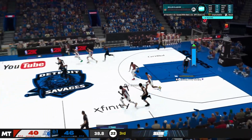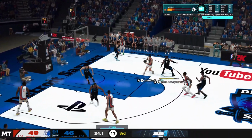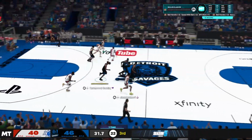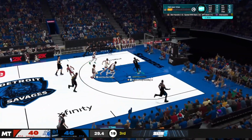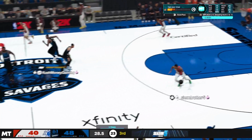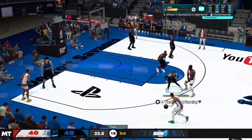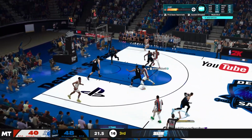DeRozan with the rebound. Havlicek outside. It's stolen by Wilkins. And now Wilkins running the floor all by himself. And being that Bosch is 6'11", dunking comes easy. And once he's this close to the basket, he's ready to attack.